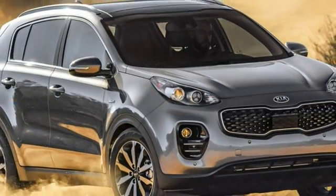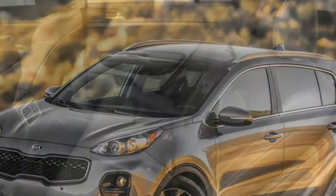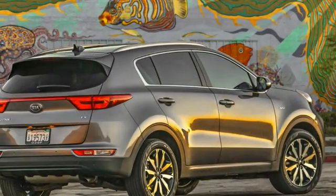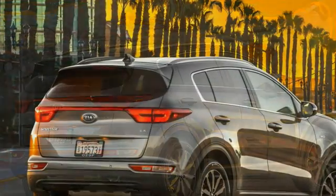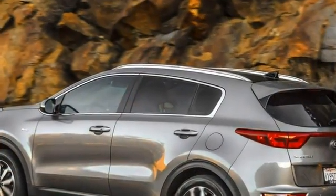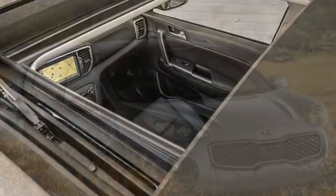Kia used more soft-touch materials in the 2017 Sportage than its predecessor, and the dash and center stack follow the stylish, if not particularly daring, triangles and polygons look of other new Kia models like the Optima. Above all, the Sportage is an easy place to spend time.